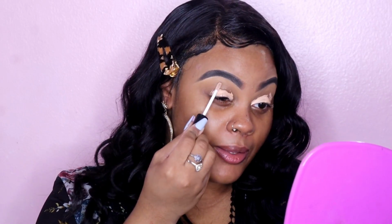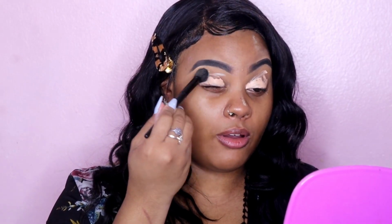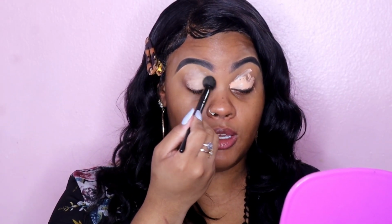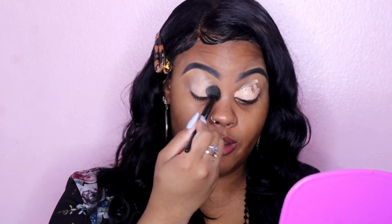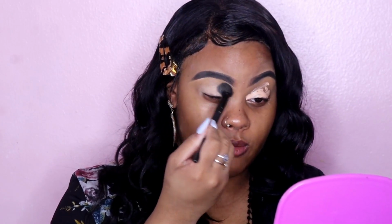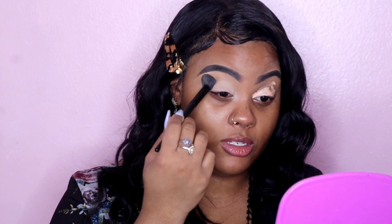I'm just gonna mix it in. So I'm gonna blend it and see how these products work together. I'm gonna use my e.l.f. Flawless Concealer Brush. I love it because it's so fluffy. Wow, so the concealer is actually a little bit thicker and it actually dries down quick. So it's actually doing more as a primer than the actual primer is.